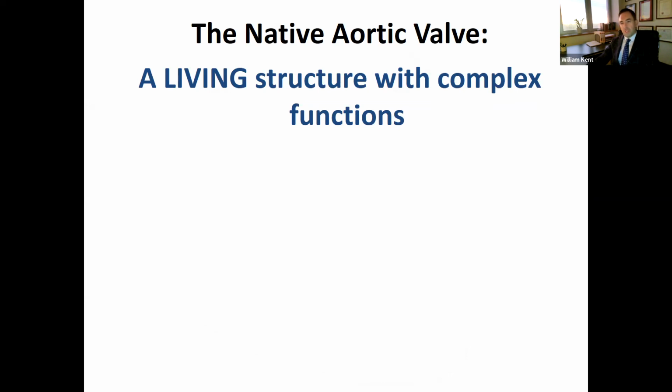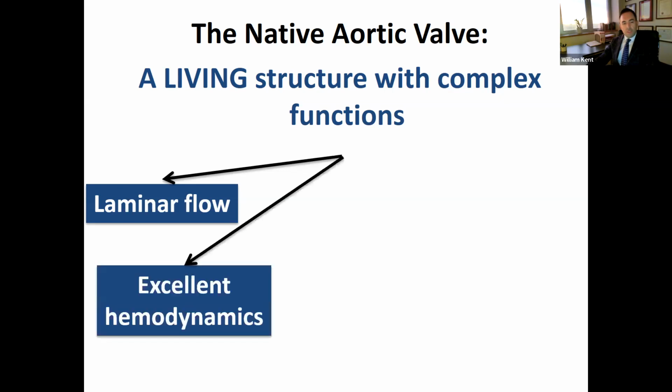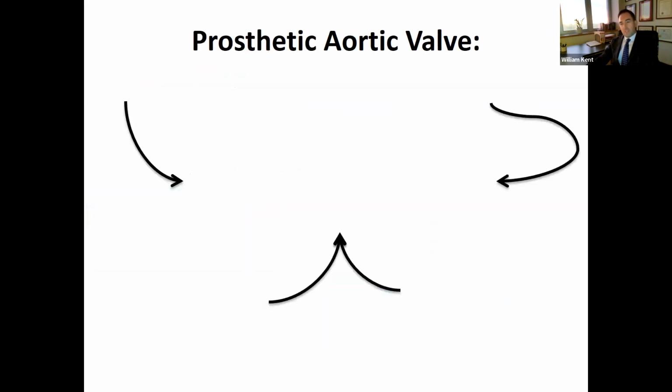It's much more than just a trap door of three cusps sort of thing. So, the aortic valve and the aortic root, which is a living structure that promotes laminar flow out of the heart. It has excellent hemodynamics. There's low thrombogenicity and resistance to infection. Yes, we see infection in the aortic valve, but it is relatively rare given the nature of its structure.